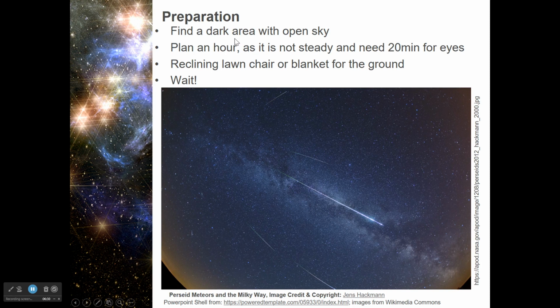Now, as we said, dark area, open sky, plan an hour because your eyes need about 20 minutes to get dark, and get a reclining lawn chair or a blanket for the ground. In the winter, I know people who have gone out and done this. They bundle up, really bundle up, and lie on the ground, and they get very cold, but if there are great meteor showers in the winter, you want to do that. But you can get a lawn chair, have some blankets, have some drinks, snacks, whatever you want. Make it a party, have a lot of people, and in this day, socially distance. You can manage to do it very well.